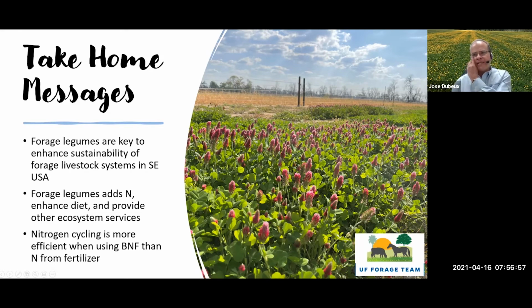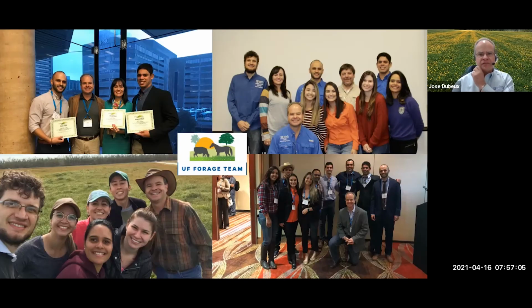I'm very glad to be here working with this great forage team that you have at UF. And I'm also very lucky to have a very good team of people, bright young people that help us put forward our program and at the end help the livestock industry.